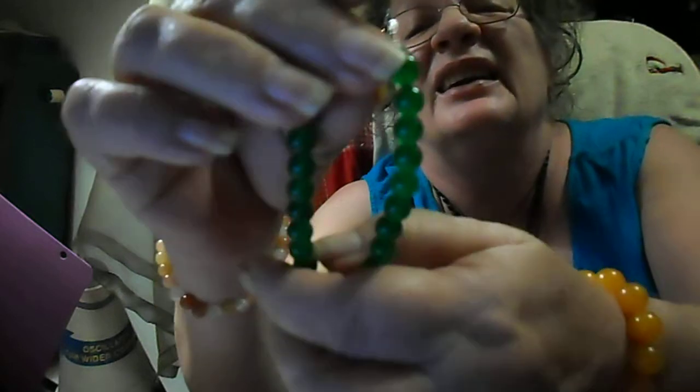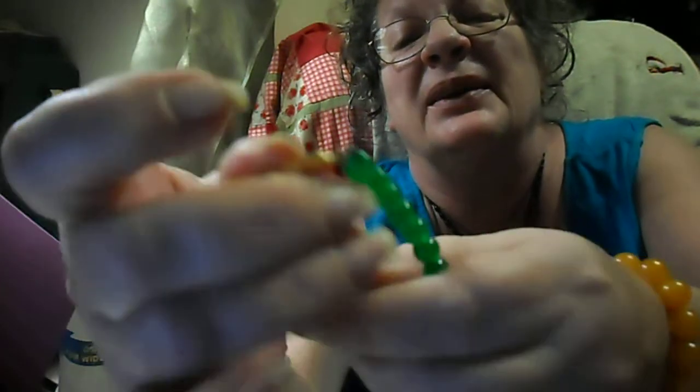And if I had noticed, I like it with one exception. I couldn't figure out what it was because I couldn't see it when I ordered it. It's a green jade, very pretty color, and it's got the clasp.